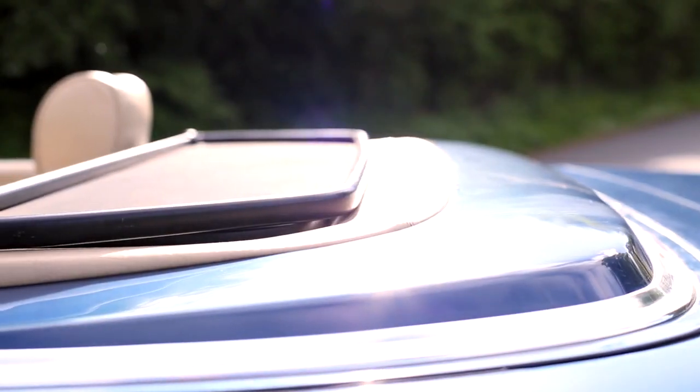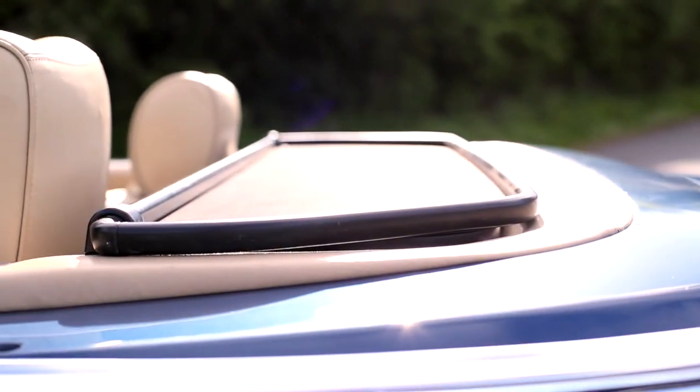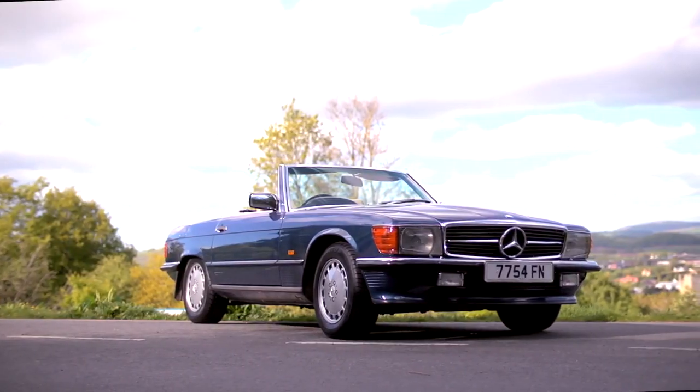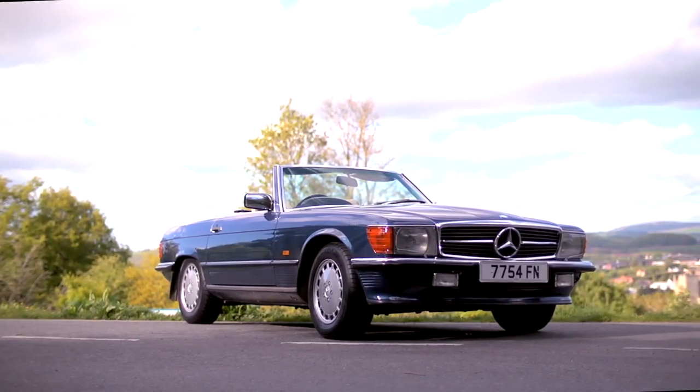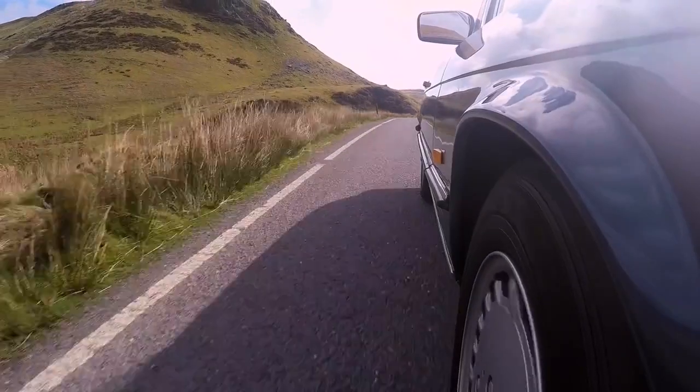The contour line that encircles the car speeds up the shape. The crisp, flowing lines have hardly dated at all since 1971, and it actually looks a lot less old than the models that followed it. The R107's combination of chrome and well-surfaced body panels works so much better than more modern cars fitted with those big black rubber bumpers.